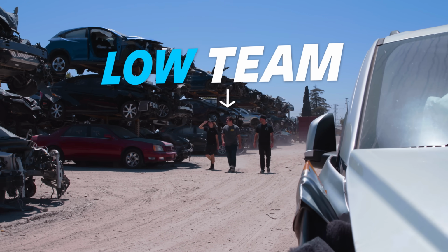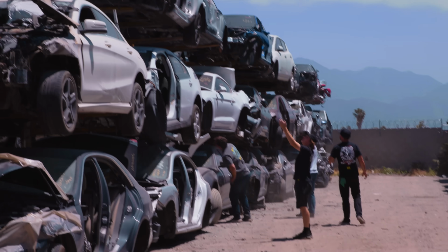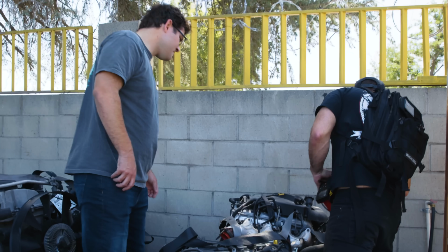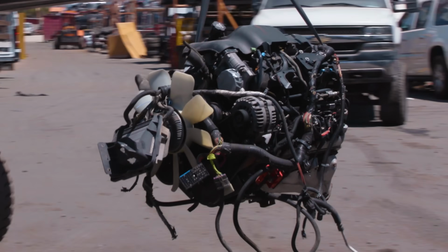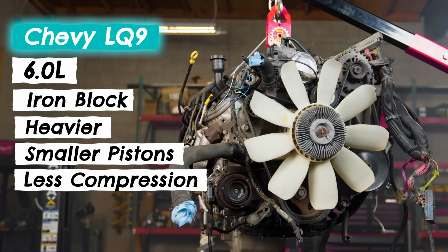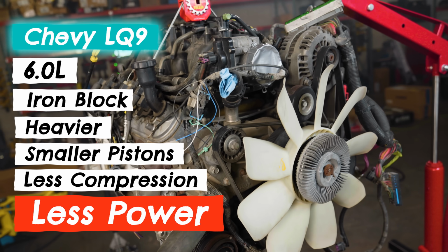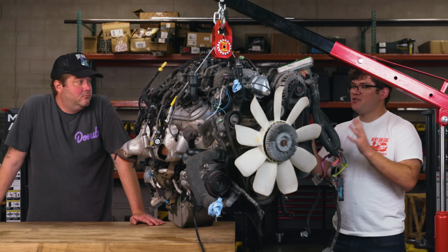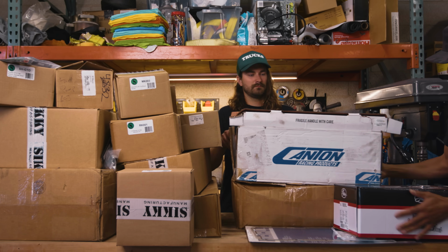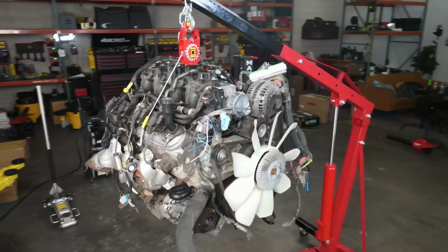Low Team, on the other hand, is getting a used 6-liter Chevy LQ9 pulled out of a truck from a scrapyard. Contrary to High Team's aluminum block, this is an iron block. It's heavier, it's got smaller pistons, less compression, makes less power, but with the modifications that we have planned, we should be good for around 400 horsepower. It's pathetic. We also have about $5,000 worth of parts to make this Chevy engine work in a Nissan.